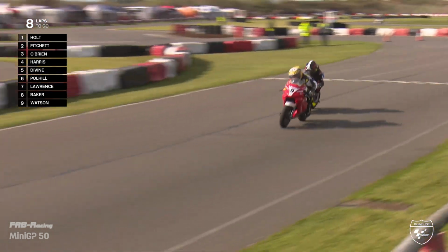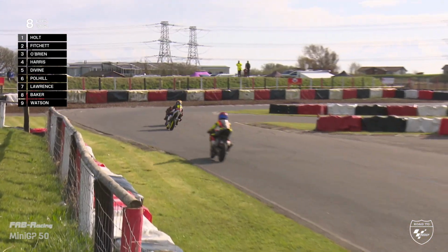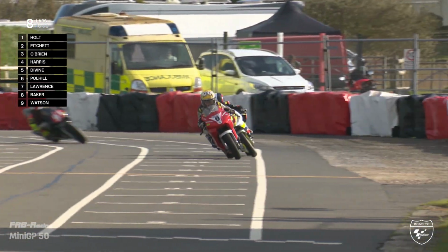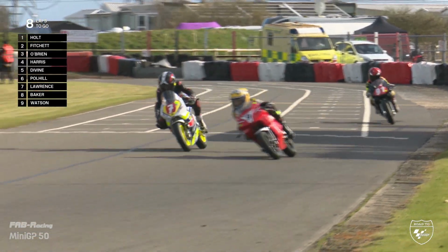will he make another move or will he just stay behind? He's looking at it. Yeah, he's thinking about it, but Marco Holt again, a little bit wiser this time to the move. He pulls to the inside of the track. Luke Fitchett again looking at turn one.